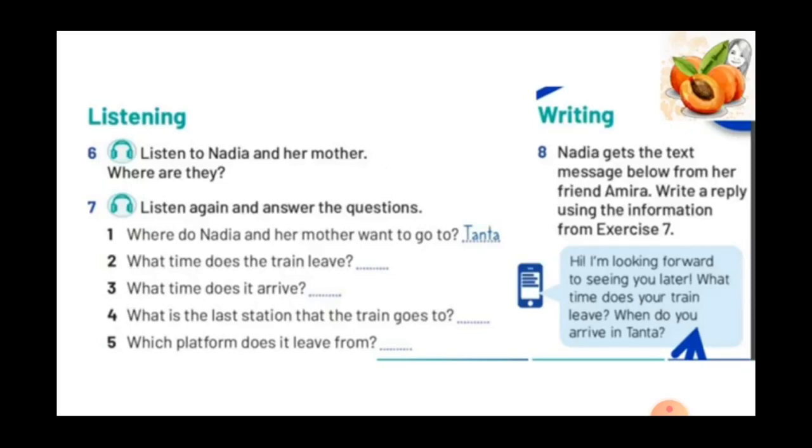Which train do we need? We need the train to Alexandria. Look, it stops at Tanta. Oh, yes. So the next train is at 11:30. That's right. And when does it arrive? It arrives at 1:45. Which platform does it leave from? It's the Alexandria train, so it leaves from platform 7.